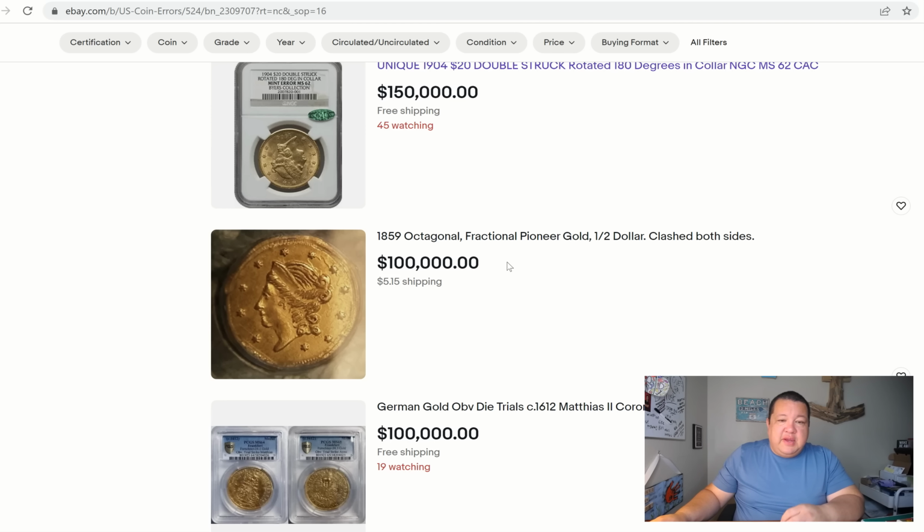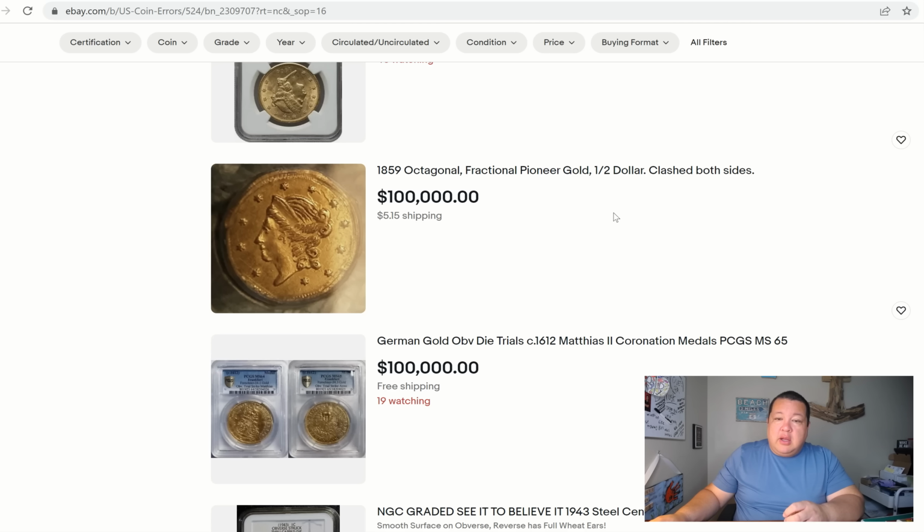We have an 1859 fractional gold half dollar, clashed on both sides. I'm not going to click into this one. Fractional gold or gold rush gold type pieces are a very niche kind of collectible. Not everybody does it. It's a very small community of people that invest in these. Clash dies can happen across these types of privately minted pieces, same way with Civil War tokens and store cards and things like that. So $100,000 is what's offered on this one, and I'm not sure if it's graded, but we'll assume it is.